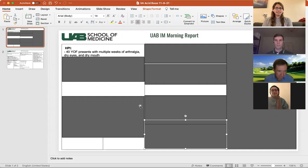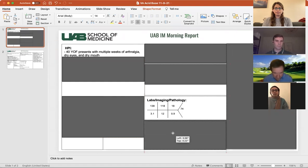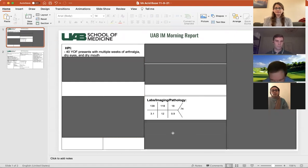So for our first case today, we have a 40-year-old female who's presenting with multiple weeks of arthralgias, dry eyes, and dry mouth. And I'm going to get you guys started off with just a BMP. So this is in many ways a very easy case, but for a lot of people a very difficult case. So what I'm going to do for the people who are just listening is I'm going to go through the labs a little bit slowly.